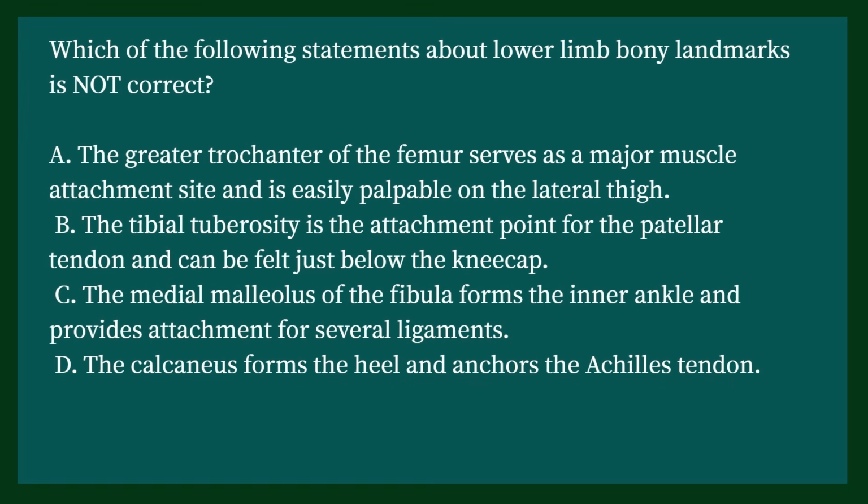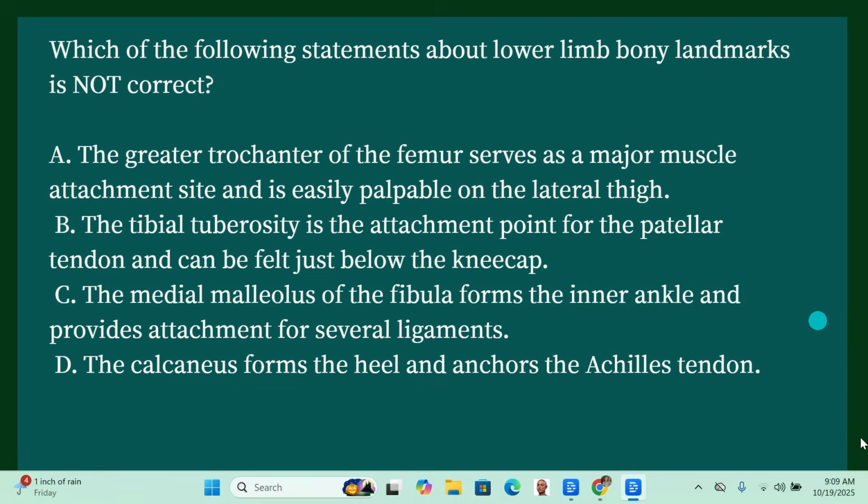All right, next question. Which of the following statements about lower limb bony landmarks is not correct? Not correct. So this is an important thing when you're doing your MBLEx questions, is to figure out in the question, what do they want you to do? They give you information and a direction of what to do with that information. In this case, they're not looking for the best answer. They're looking for the one that's not right. So there are going to be 3 correct answers and 1 wrong answer. Lower limb bony landmark facts is what we're looking for. We're looking for the not fact.